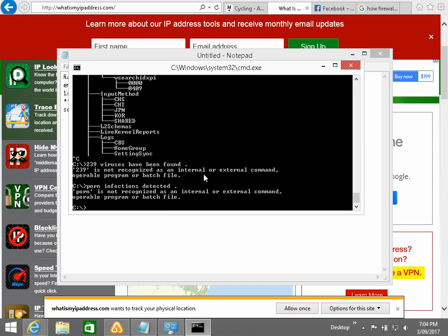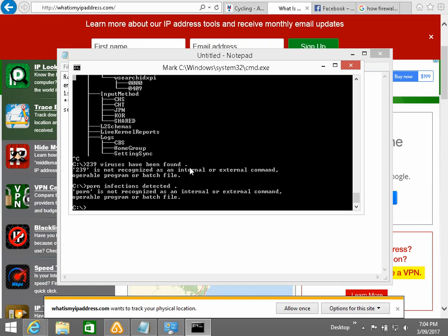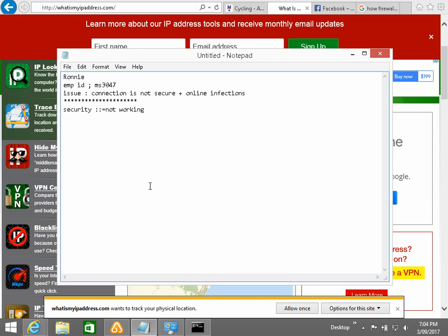All right. If you can see, if I go ahead and talk about this, there's 239 viruses which have been found. Can you see that? It also says spawn infections which have been detected. May I know who was spawn on this computer? I don't know. I think this guy.